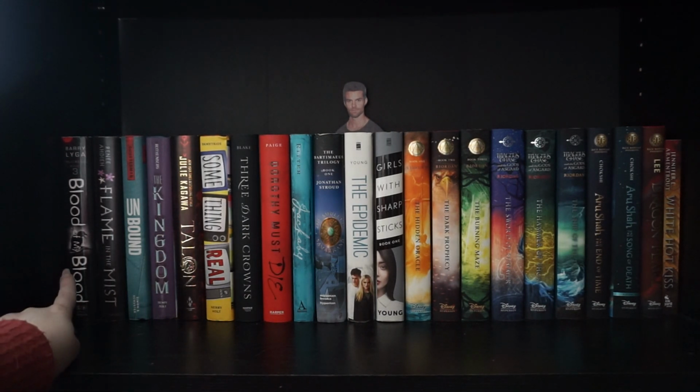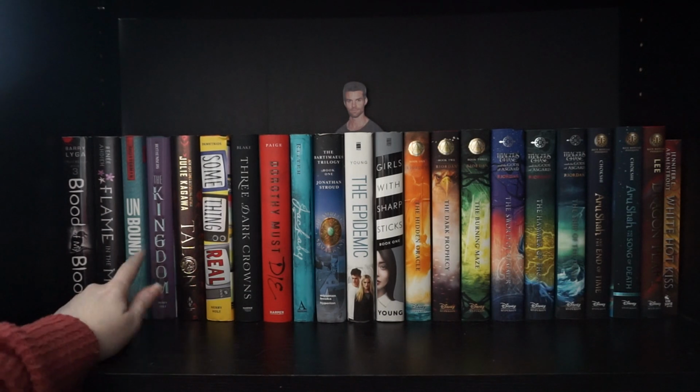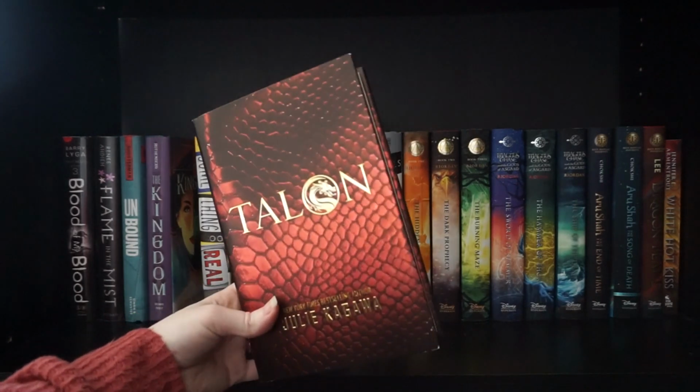Okay, and then all the way over here I have Blood of My Blood, which is book 3 in the series. I don't own the first 2 and I haven't read them, but I'm pretty sure it's about serial killers, so I'm here for it. Then I have Flame in the Mist, Unbound, which is short stories in the Unwind dystology, which I absolutely love. The Kingdom, Talon, which I have had for so long, and it's one of the coolest covers ever.